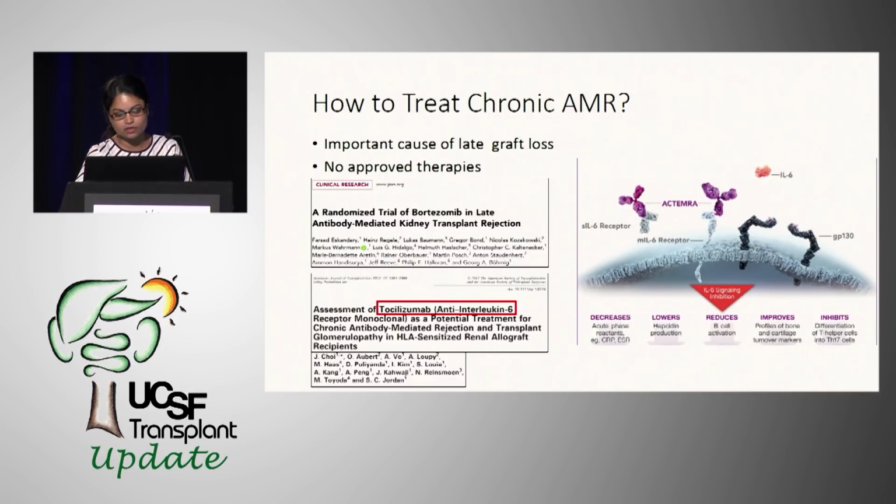One of the promising ones a few years ago was bortezomib, but a randomized trial done in a European cohort last year basically showed that it doesn't really work: it did not reduce DSAs, did not improve graft function, and did not protect from graft loss. So another interesting study that came from Stanley Jordan's group was use of tocilizumab, which is IL-6 blockade, for the treatment of chronic antibody-mediated rejection.